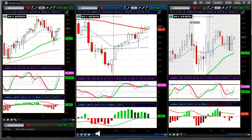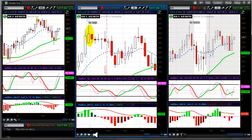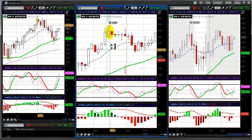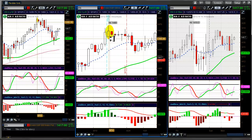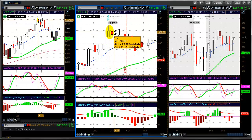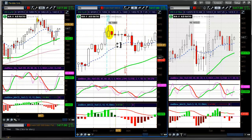So I thought, let's look back and see if we can find one. This first one that caught my eye was this one right here. Now this would be a bearish harami, or a bearish inside day. This isn't all that large of a white candle, but it is a white candle. And this is a red candle, and it is fully contained, fully including the wicks, within the body of this white candle. So that would be a strong reversal indicator.